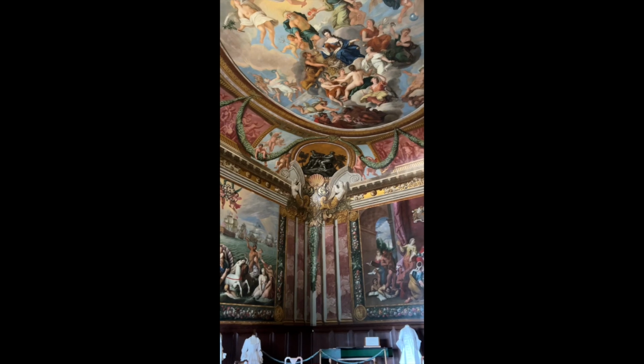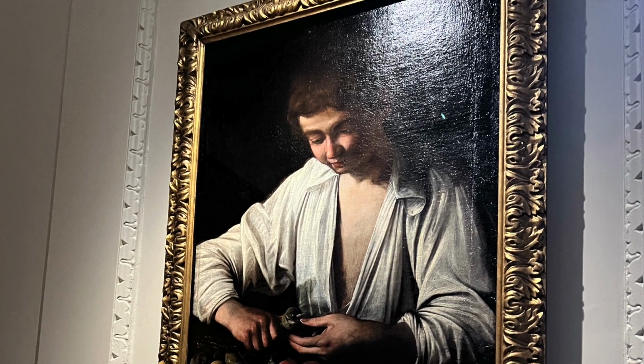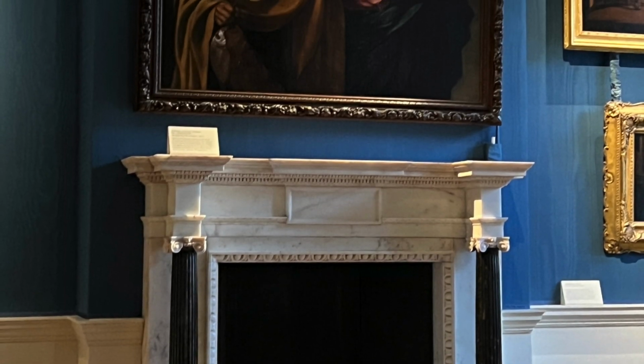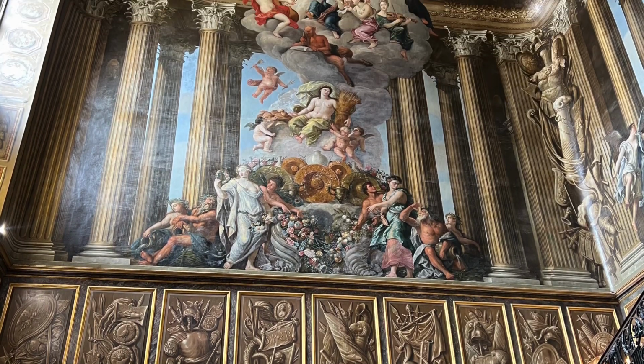Speaking of ceilings, this was a hallway. No, this wasn't a hallway. This was a game room, and all of these rooms had all these paintings, but this is a Caravaggio. This is another Caravaggio, which is my favorite artist, so I was very excited to see too.